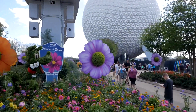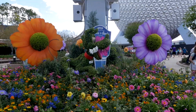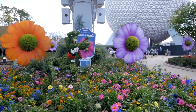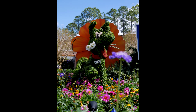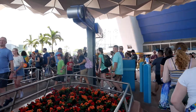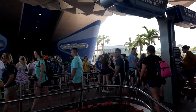Holy moly. Decided to explore the front here before I go on Spaceship Earth, and here's Pluto all by his lonesome right underneath the monorail track. I wonder if you could get a cool shot with the monorail in it. It'd kind of be hard unless you go wide, but I'm going to take a couple of shots here. I am pretty surprised to see the Spaceship Earth line as backed up as it is. This is a Fast Pass line, and they're opening the extended part of it. On a day like this, I'm pretty surprised.